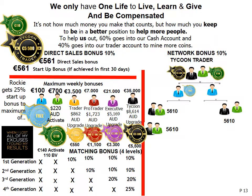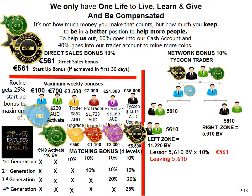And if you're part of a strong team, one leg is built for you, and then you only have to upgrade. If you put a Tycoon Trader on the other side, 5,610. So on the left zone, there's 11,220 bonus volume. On the right is 5,610. So you get paid 10% of the lesser leg, leaving 5,610 bonus volume on the left. Then all you have to do is balance it on your right.